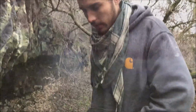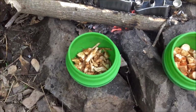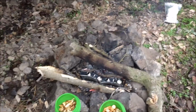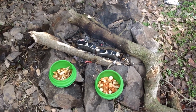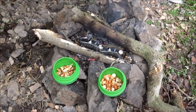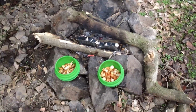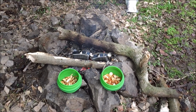Alright guys, we're gonna go just cook some cattail up. So, this is what we got going on. It's not a lot, but it's a breakfast and it's gonna feed us this morning. We got our flasks in there because that's definitely gonna be enough water to cook our cattail. You can eat them raw, but everybody knows that's not very good. So we just got a little tiny bit of coals in there. We set our flasks on top of it.